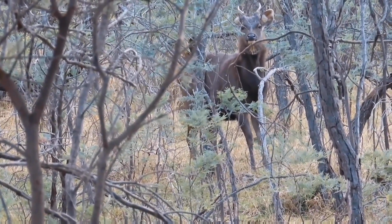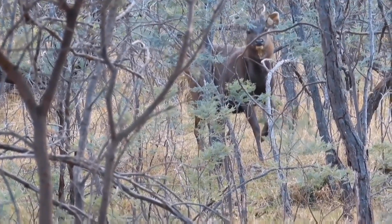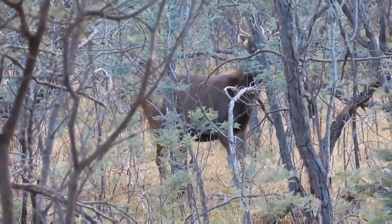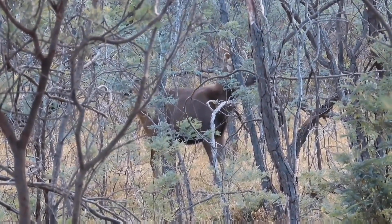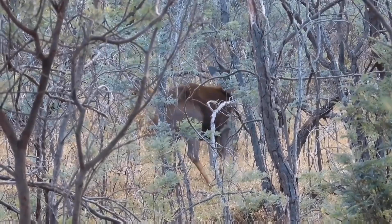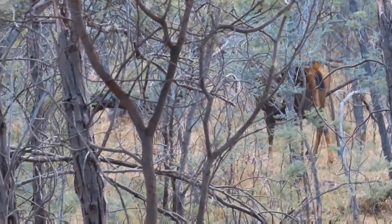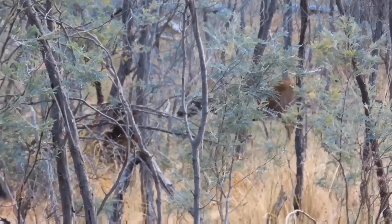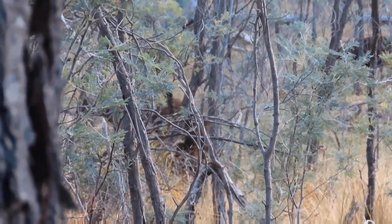And I found if you just stay still enough, even if they're watching you, so long as the wind's right, so long as you're not making any noise, and so long as you don't move, they can be a little bit cagey and a bit flighty, but they don't necessarily run away. And so he was a little bit unsettled. He didn't really like it, didn't really want to take the chance, so he just started slowly making his way off. And then eventually the other deer that were with him decide that's probably a pretty good idea, and so they all start sort of making their way off.